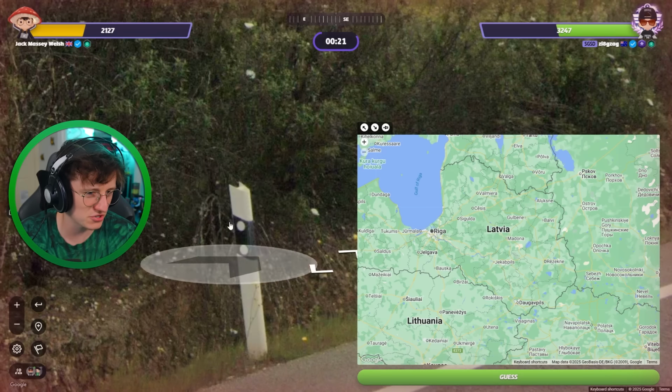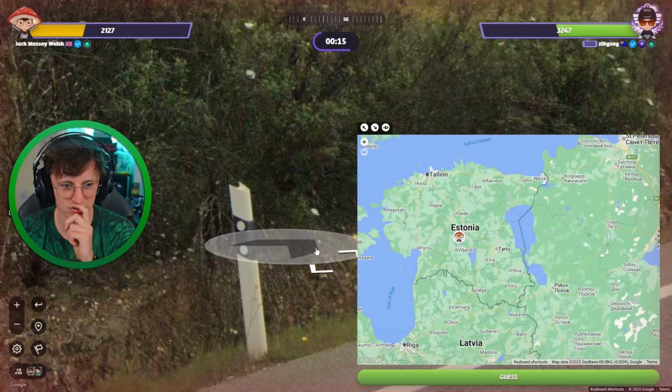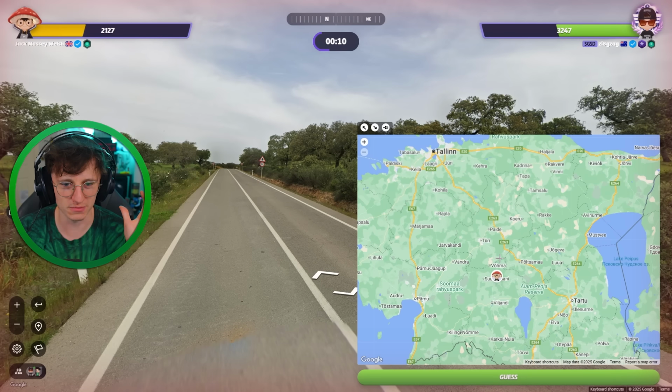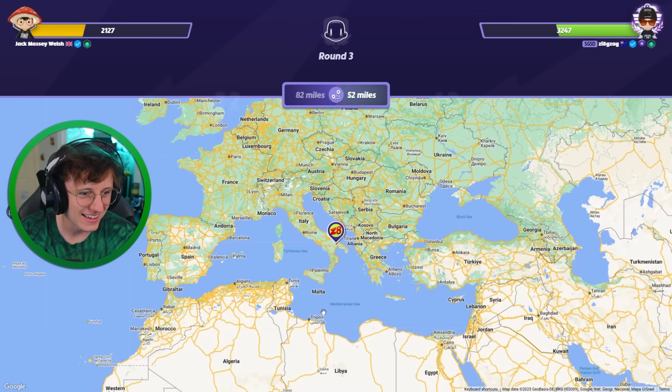in Italy. It's 3D, so it's not Latvia, I think. It could be Lithuania or Estonia. I think it's Estonia. Should we just go purely from the bollards? We're going in the middle. Yeah, right there. Come on, don't let me down. Oh, it's not looking good.